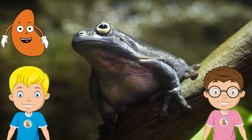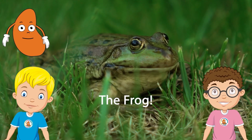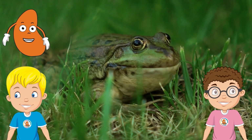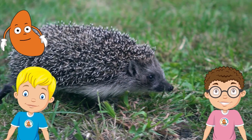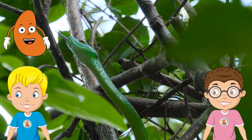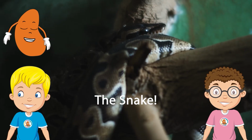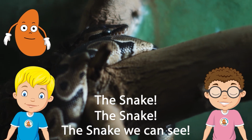This is a frog. Can you see it? The frog, the frog, the frog we can see. This is a hedgehog. Can you see it? The hedgehog, the hedgehog, the hedgehog we can see. And this is a snake. Can you see it? The snake, the snake, the snake we can see.